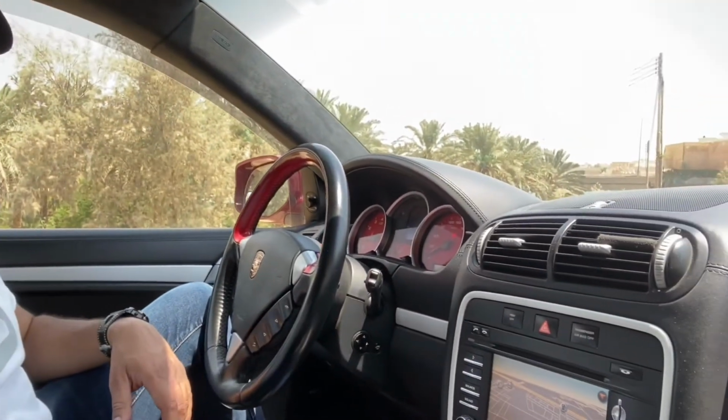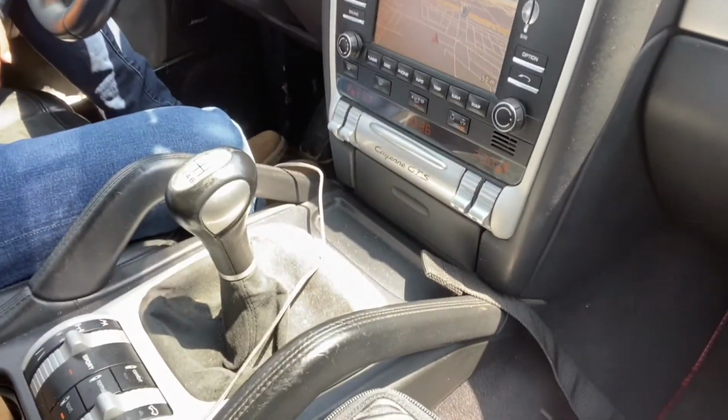So, as some of you may know from previous videos, I recently moved out to Saudi Arabia, which is why you see all these palm trees in the background over here. What I wanted to talk to you about was a car that I've been offered. So when I got here, I bought this car, which is a Porsche Cayenne GTS with a manual gearbox, 6-speed manual, very rare car, and really enjoying driving this.